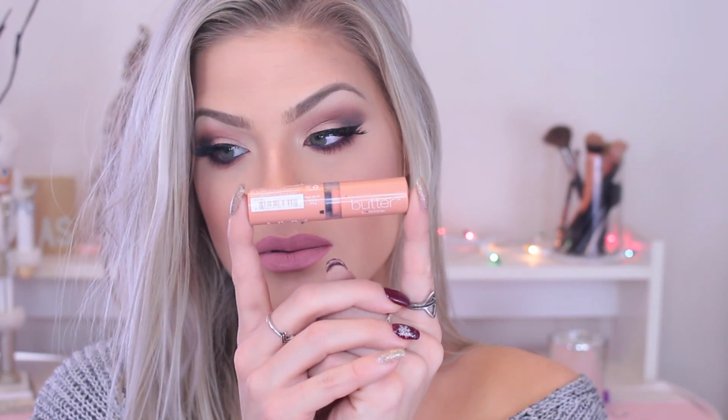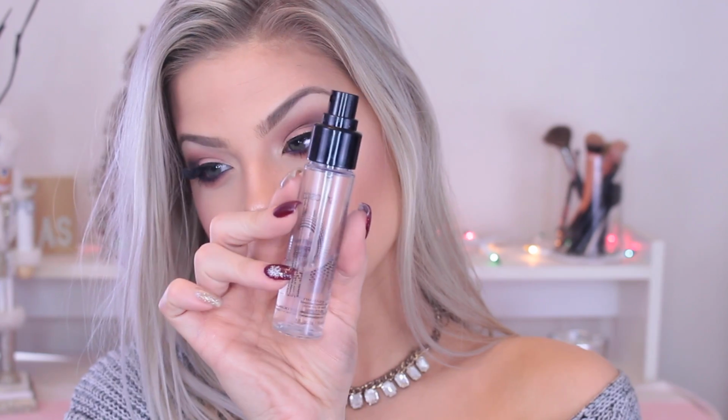So once that dries, I like to go in with NYX Butter Lipstick in the color Sugar Wafer, and I literally just dab this onto the lips. It creates this perfect kind of muted out pink. I don't even know how to explain it, but I am obsessed with this combination. And then I'm going to go in with my Smashbox Primer Water. This is my second bottle. I'm obsessed. And I did my hair, and that completes this video.